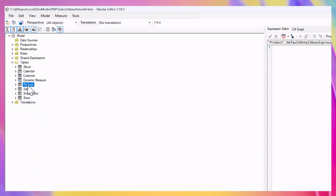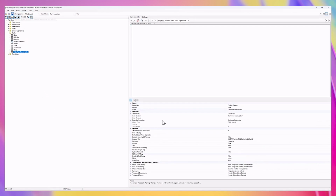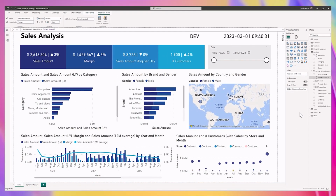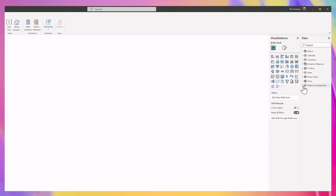Now let's do the opposite. Let's create something in Tabular Editor and see it reflected in Desktop. Let's duplicate the product table and save. If I go back to Desktop, I don't see that new table because Desktop is not aware of outside changes. So I need to close Desktop and reopen the Power BI project file. And I'll be able to see the new table created in Tabular Editor.